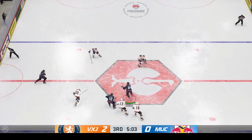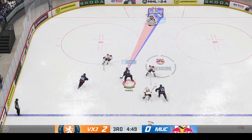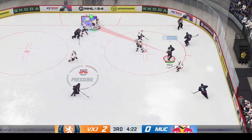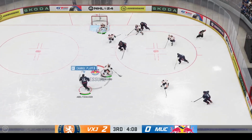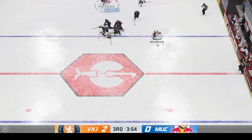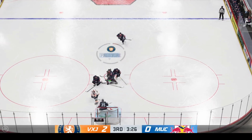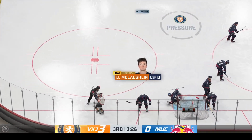Hart grabs the puck inside his own territory. And he takes the dish. Handles the pass. Angles it over to a Belshauser. Trying to gain a step. All alone! Buries it for the goal!